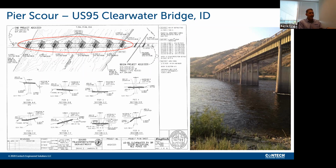When these were placed, they were in the dry, and knowing that it was going to get inundated in the runoff, the contractor used that as a place to practice. How do you swing these? How do they behave? How do I get efficient? And so that's really what they used that first pier for.